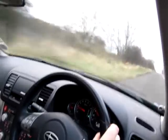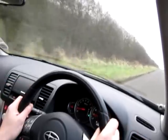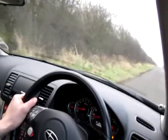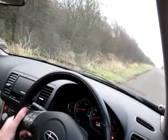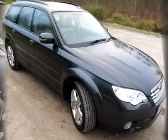So that's given you some idea. You're welcome to come and test drive this car. I know for a fact we won't have this for long. It pulls up lovely and straight. Just pull to the left or the right. So that concludes the test drive. I'll just take you now for a final walk around this Subaru.